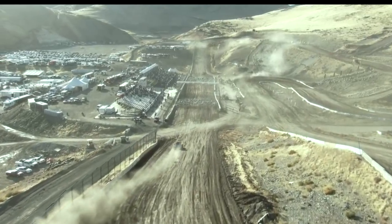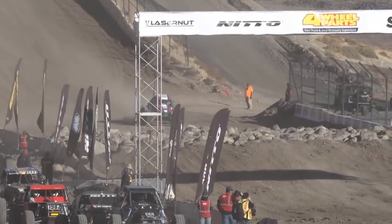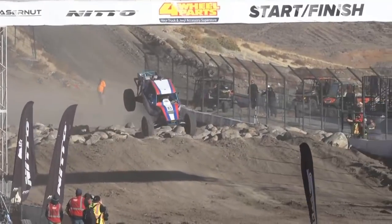How hard should I push it? Do I clear the rocks? Here we go. How hard is he? Said he was going to jump it, and he's going to jump it.